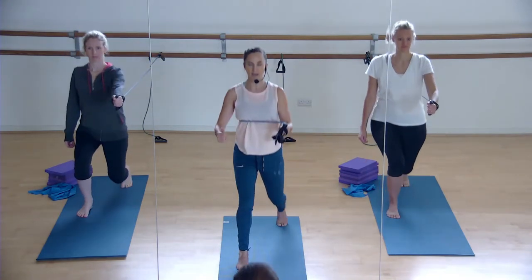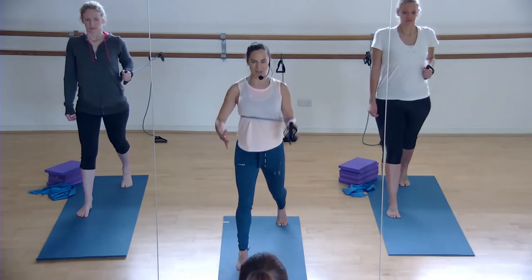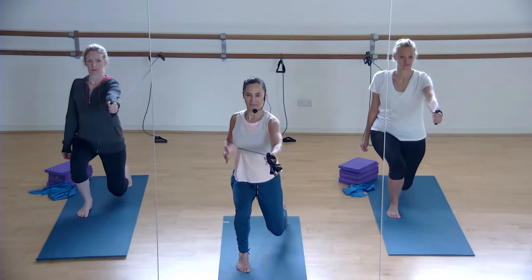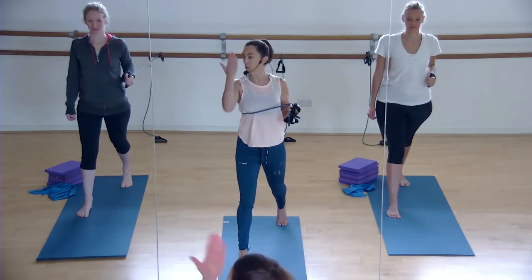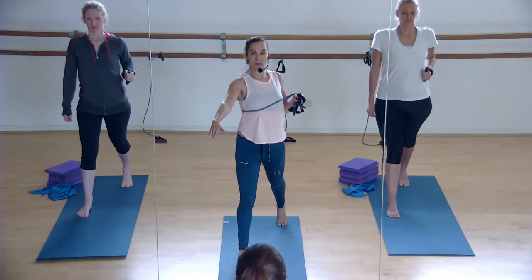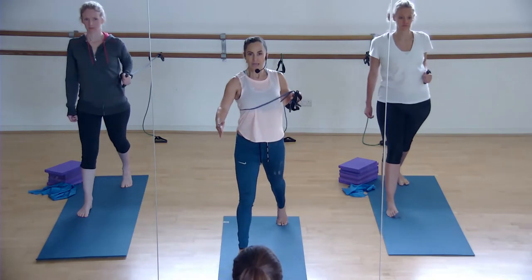And then lift back up. And then inhale, squeeze your buttocks, lift through your center, and then lower down. And then lift back up. So do you feel how the temptation is to pull forwards, but keep your body upright. Inhale, exhale, lower. And then back up. And again, lower.